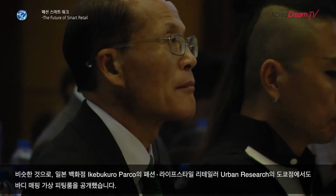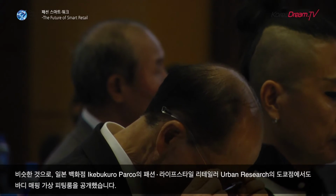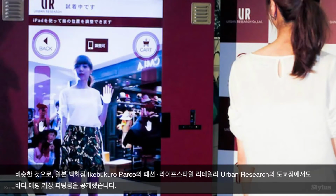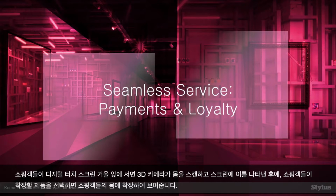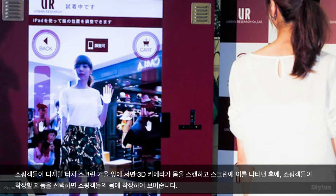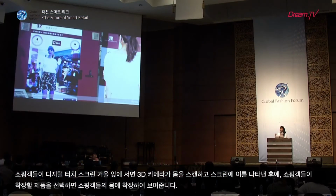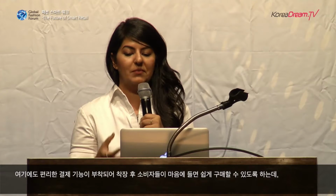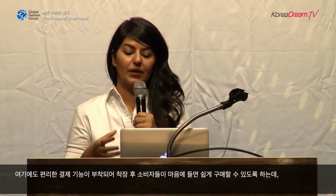And similarly, Japanese fashion and lifestyle retailer Urban Research unveiled its body mapping virtual fitting room concept in the Tokyo branch of the Japanese department store Ikebukuro Parco. So shoppers stand in front of a digital touchscreen mirror while a 3D camera scans their entire body. The image is then projected on the screen where shoppers can browse items to try on that will be superimposed on their bodies using simple hand gestures. And there's also a convenient checkout facility that's connected to the mirror, simplifying the buying process for consumers.